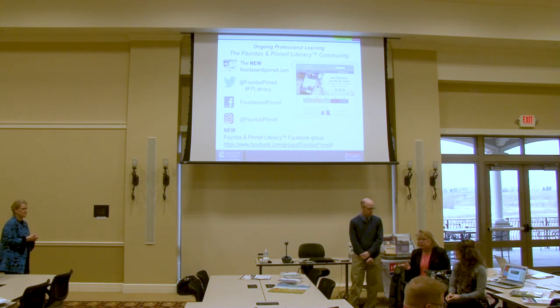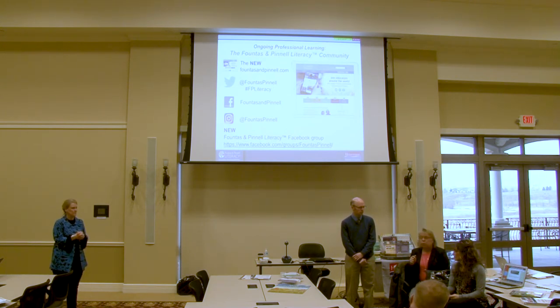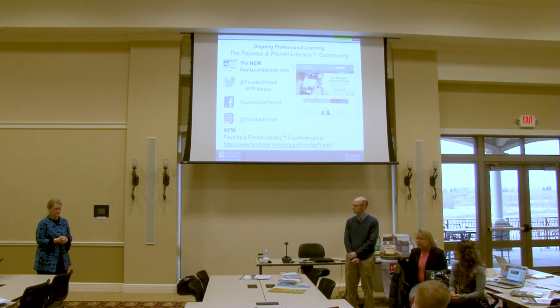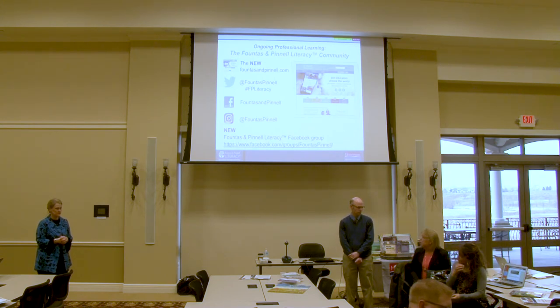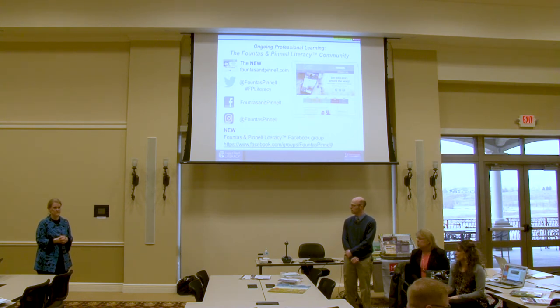The literacy continuum is included in the benchmark assessment. So we ordered those. They were available, and every teacher got a benchmark assessment box, and therefore has their own copy of the literacy continuum. It was great. We didn't know at the time, but it was one of the better things that we did. If you don't already have that in place, it's a really great first place to start as well.